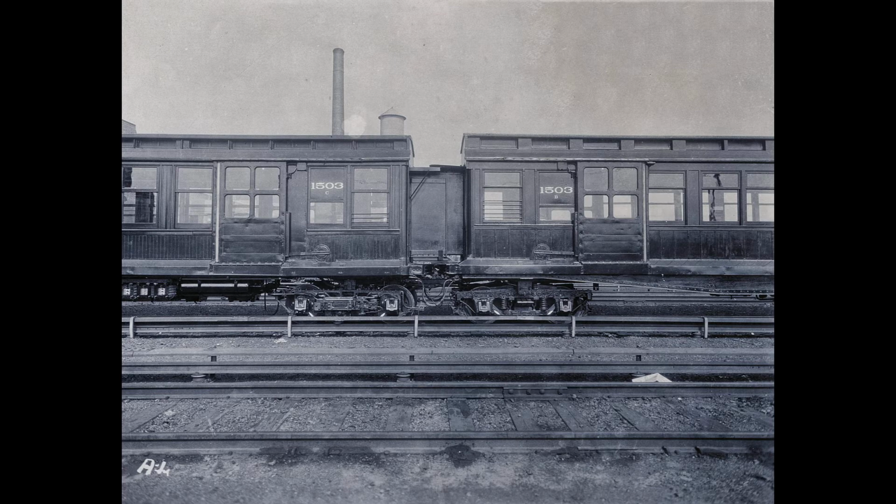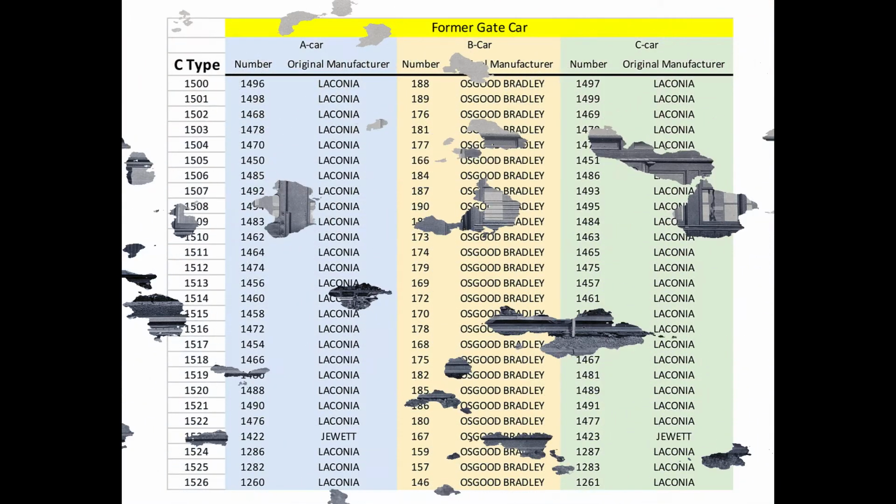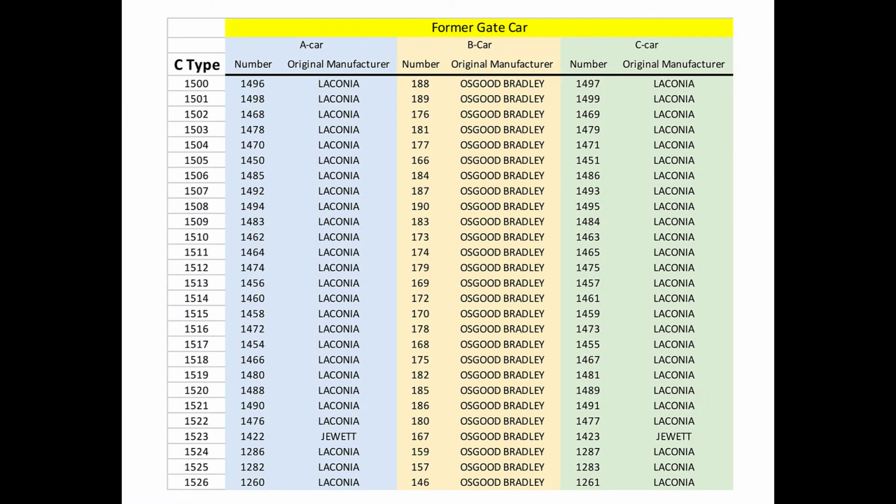The doors on these C-types opened on tracks on the outside of the car instead of into door pockets. This made construction easier, but the BMT would soon discover that maintenance was a concern, especially when snow and ice fouled the door mechanisms. As you see from this roster, 1500 and 1501 were built in 1923. The remaining units were built in 1925.